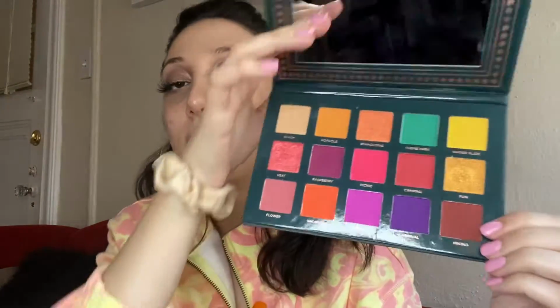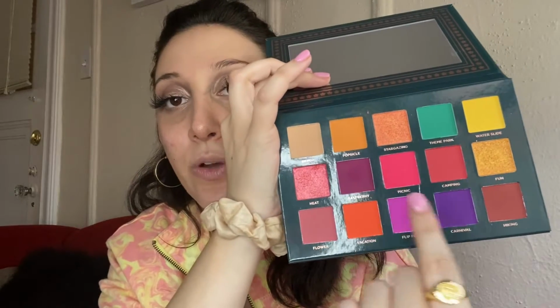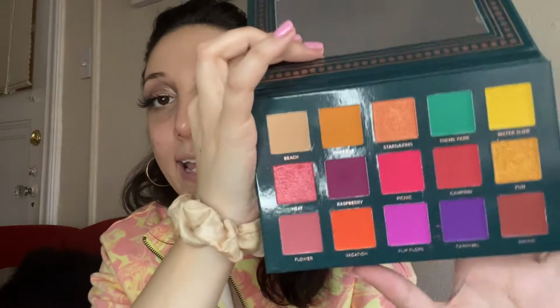I wasn't interested in these shades. I was going for the brights, and colors like these are hard to make, and the fact that they are so pigmented right off the bat for the money is really mind-blowing.